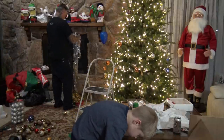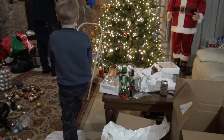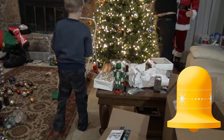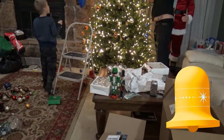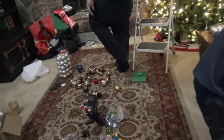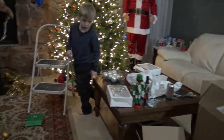Okay, let's see what that is. Look. There's the daddy's Star Wars. We do love this one. There's a jingle bell. Jingle bell. See what this is. Oh, that's a little nutcracker decoration. Cute. There's two of these. Yep. I think we have more than two, don't we? Yeah. Because those are your favorite that you picked out when you were a baby.